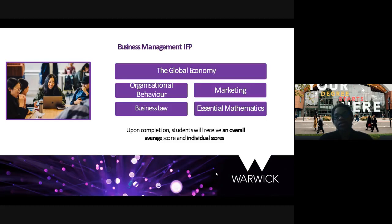Then they'll be doing all the other modules such as organizational behavior, business law, marketing, and essential mathematics as half course modules. So in term 1, you could be doing global economics, organizational behavior, and business law as your 3 academic modules. You'd also have that inquiry and research skills module, which is a full course module, and English for academic purposes, which is a full course module. So you're doing about 5 modules per term, just so you have an understanding of how your workload works.